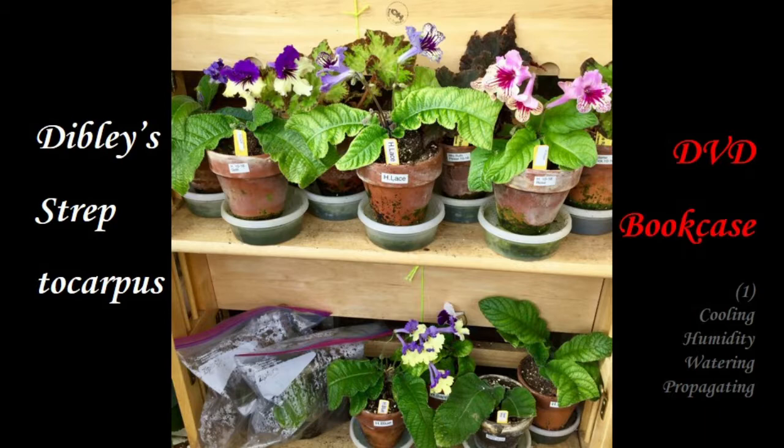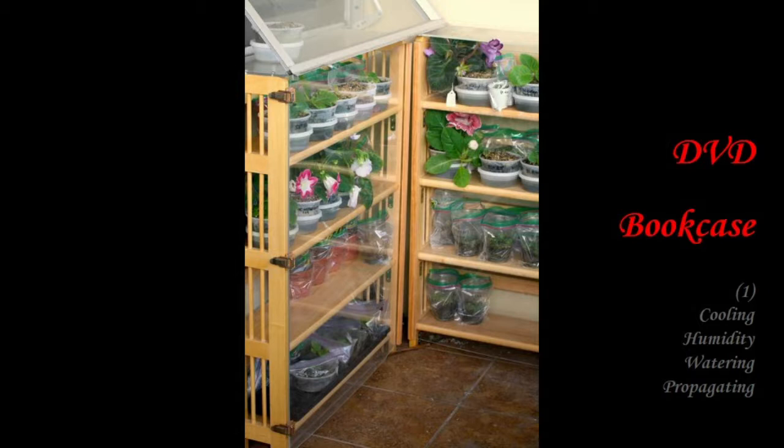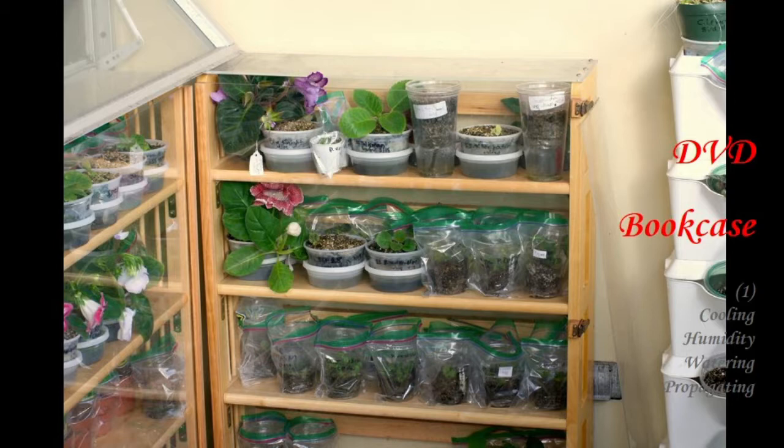This is the full setup. Two bookcases just for DVDs, so not very tall, and closed with plexiglass. Again, my biggest issue outside is the wind. That's why I'm missing a lot of hair right here in the front.